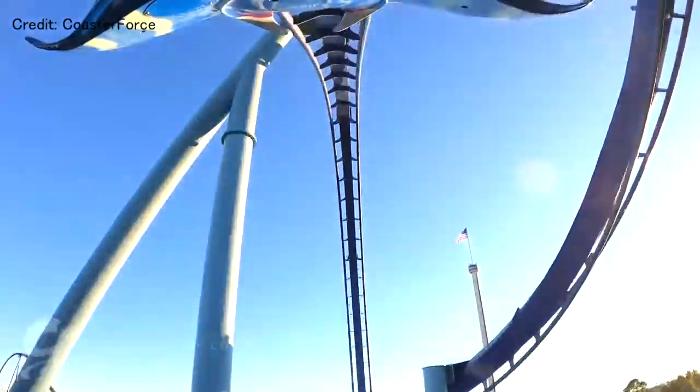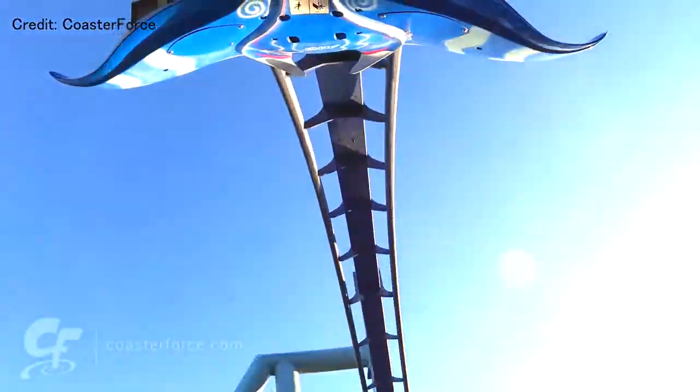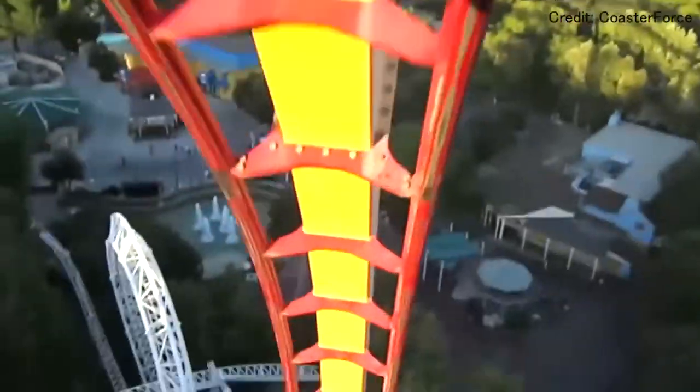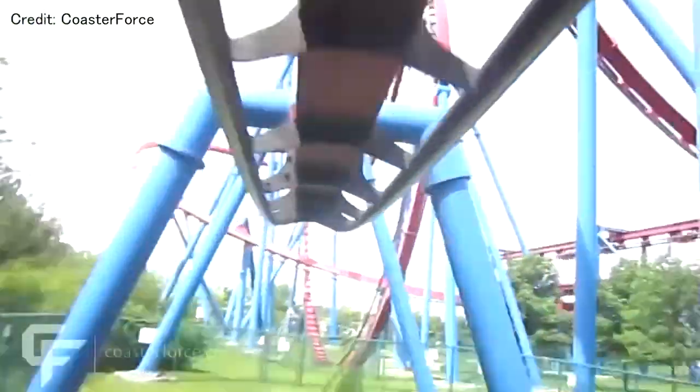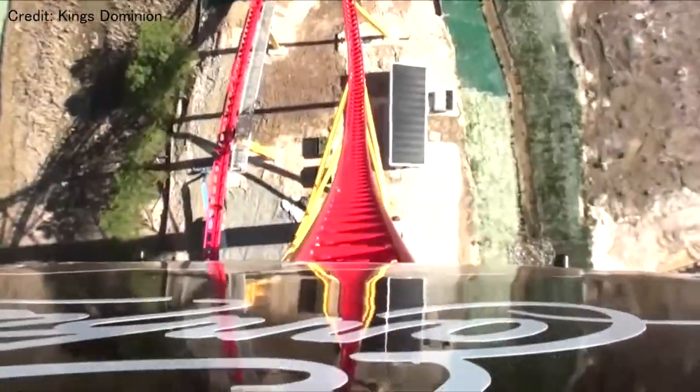And finally, there are the pretzel loops. Pretzel loops are mainly used on flying coasters, in the best ways. They are packed with G-force. You will feel your head just forced onto that seat. You literally cannot lift your head up. The G-force is so strong. On any flying coaster, you will feel that G-force. But that doesn't infer inversions.